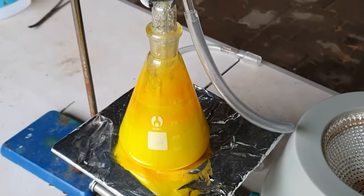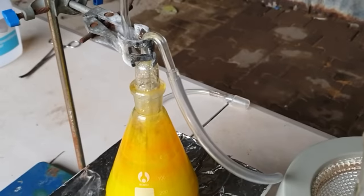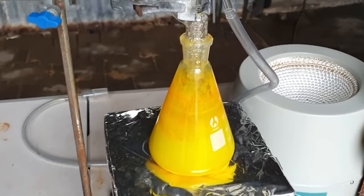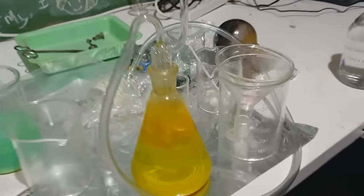The method seems to work up to a point. It sort of reaches 1% yield and then sort of stagnates, and I don't really get it, but what can we do? I'm just gonna let this settle out and filter it off and then have a little bit of a cry.